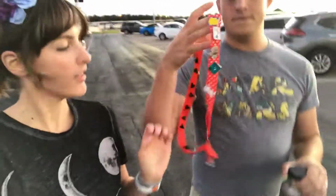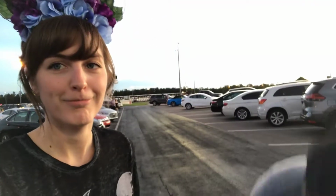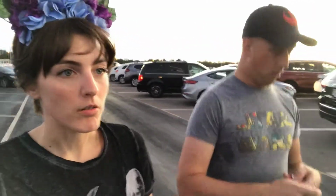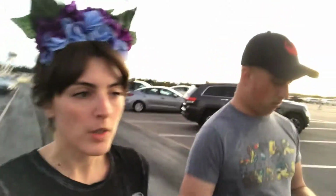We have some rules that we hold ourselves to. Okay, so this is our pin lanyard. All the pins on our pin lanyard are trader pins. We don't keep anything that we want to keep, that we like to wear or use, on the pin trader lanyard, because it is a pin trading lanyard.